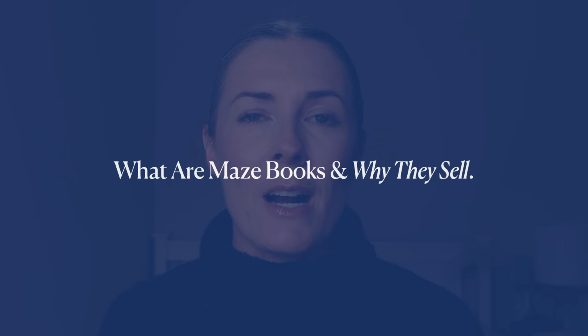Maze books are a part of the larger activity book niche, which is also in the same category as things like word searches, coloring books, and things like Connect the Dots. But what makes maze books really special is how universally appealing they are. They help children build problem solving and fine motor skills. They're fun and they're screen free, and so parents love them for when they're traveling, when they're having quiet time, or in the homeschool or classroom environment.